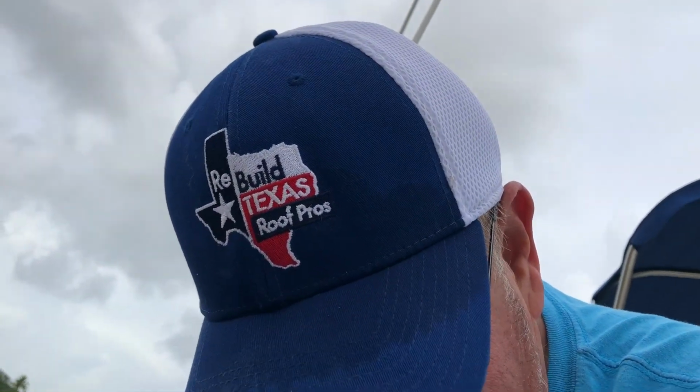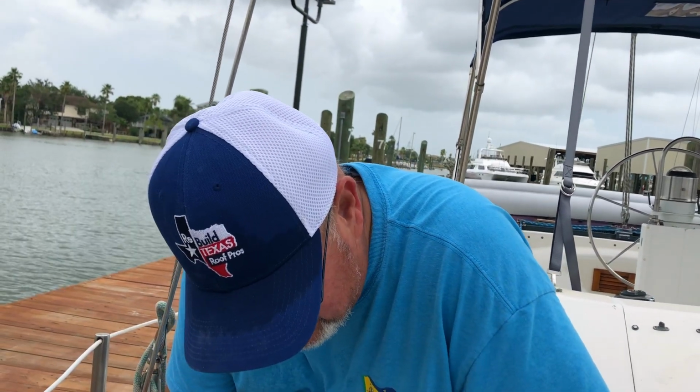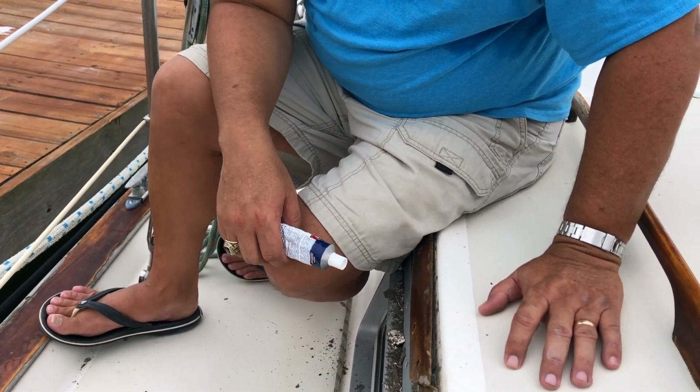So today I've got to finish this side and then go over and do two sides over there just to stop the leaks. And I'm going to use just silicone. It's easy enough to clean up when I'm ready to clean out the holes. I can drill them out, and the silicone won't be a problem. So that's what I'm going to do.